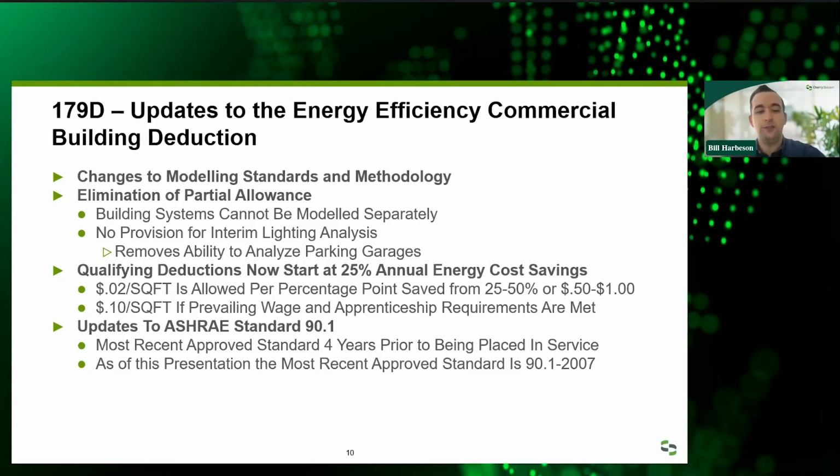Now, there's been some back and forth over the past few years on the modeling methodology, what ASHRAE standards are to be used, et cetera. And the Inflation Reduction Act finally kind of addresses those in a clear way. So beginning for buildings placed into service in 2023, the new standard will be the most recently approved ASHRAE 90.1 standard 4 years prior to the building being placed into service. So what does it mean to be approved? Not only does the ASHRAE standard 90.1 need to exist, which is updated every 3 years, but also it needs to be affirmed by the Secretary of the Treasury. And to date, the most recently approved standard is 90.1 of 2007.